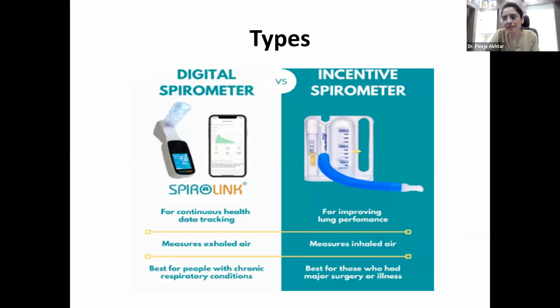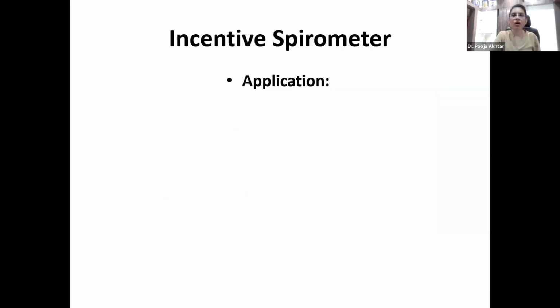Now portable devices are available. What we are talking of with incentive spirometer is to improve the lung performance and to measure the inhaled air, for those with major illnesses, major surgery. So that is the basic difference. The incentive spirometer is a device, and spirometry is pulmonary function testing. That's altogether different. All right.